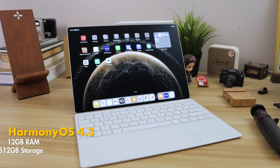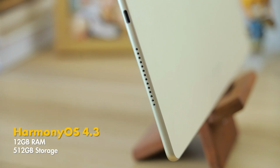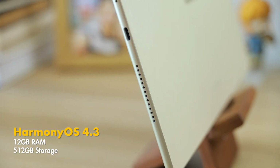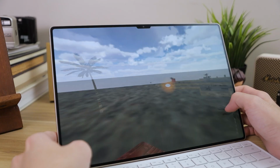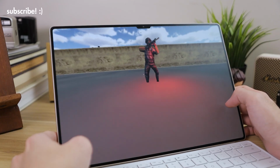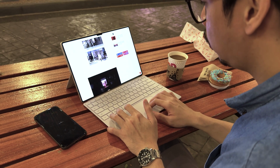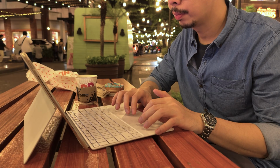Going back, while the actual chipset is undisclosed, Huawei did share that this was running on their own processor. And frankly, we don't really need the greatest processors on tablets since these are mostly designed for productivity. But personally, I feel the MatePad Pro 13.2 is more than powerful enough to handle these tasks. I mean, not once did I feel like I was being held down by the performance of this tablet on anything that I did. Browsing the web, writing articles, making my journal, and multitasking all of that, it wasn't a problem.